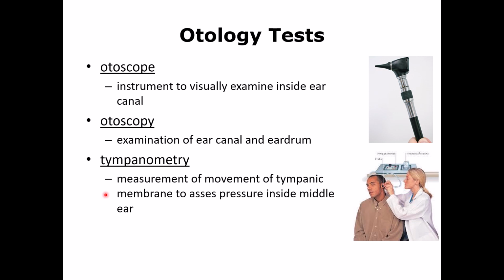A more complicated machine is also there, that they put the device inside the ear, and then they record the movement of the tympanic membrane, and that is called tympanometry. And so people who have otitis media, they can use this. And also if there's a problem with the ossicles in the middle ear, they can also test this.